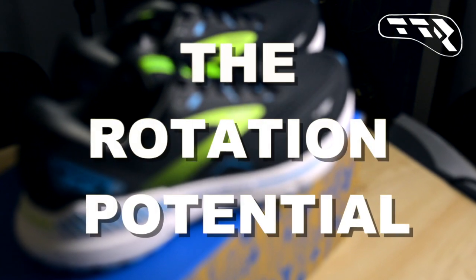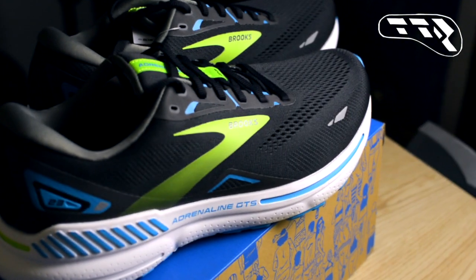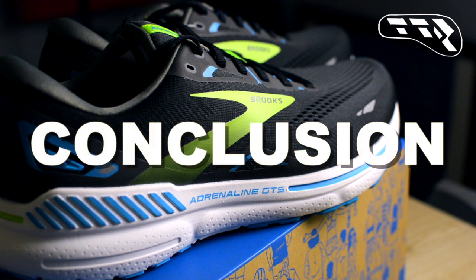All right, so what's the rotation potential? There really isn't much to say except that these firmly fit into the daily trainer category. Yes, it has the ability to be versatile, but long and short of it, daily miles is what the shoe is meant to tackle. Pair the shoe with something like the Brooks Hyperion for tempo sessions. I have that one right behind me as well, right here. Then on the opposite end of it, with recovery days, you could pair it with the Brooks Glycerin for long recovery miles.